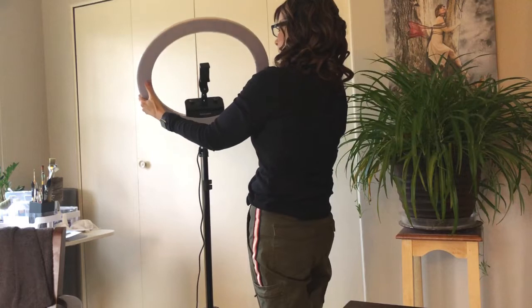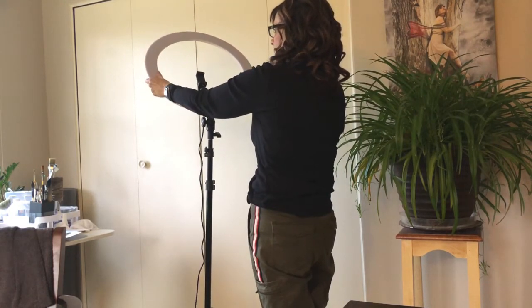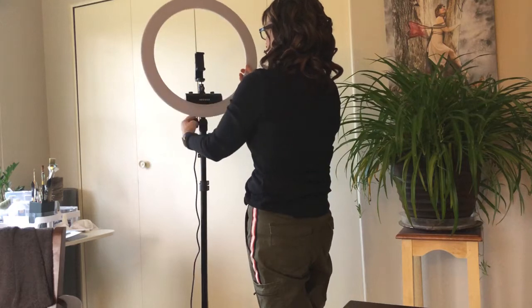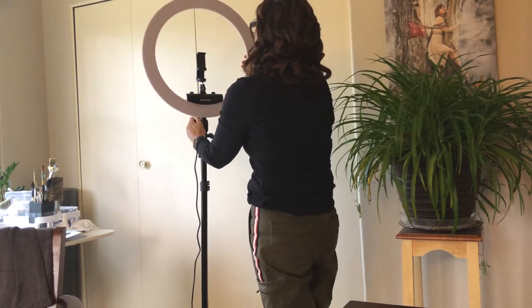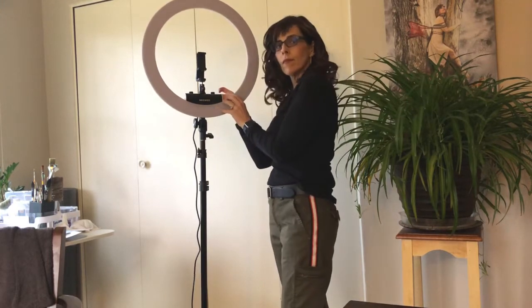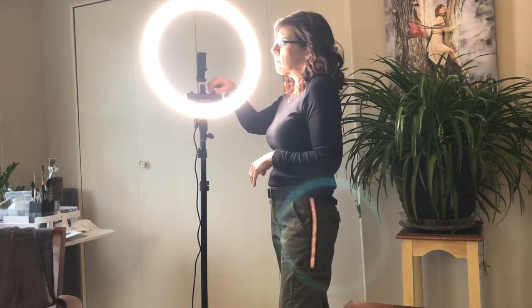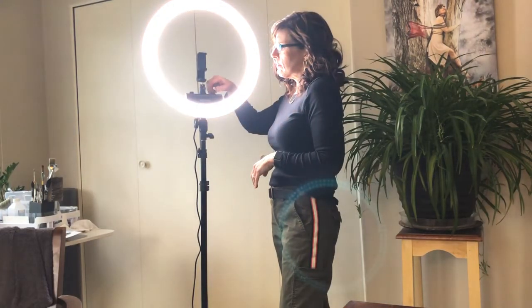And you can also tilt the ring light up or back depending on what it is that you need to highlight. So you just sort of screw everything into place. It's pretty self-explanatory. There's a button on the side, and then there you go. You see how bright that is.